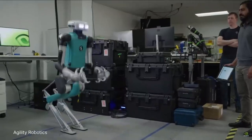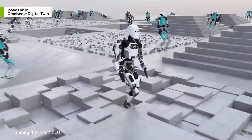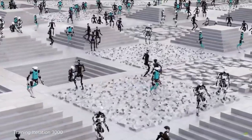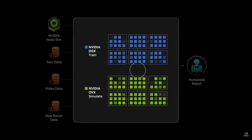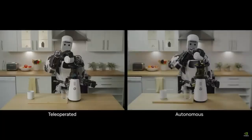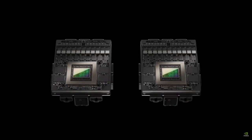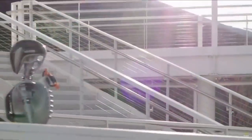A general-purpose foundation model for humanoid robot learning. The GR00T model takes multimodal instructions and past interactions as input and produces the next action for the robot to execute. We developed Isaac Lab, a robot learning application to train GR00T on Omniverse Isaac Sim. And we scale out with OSMO, a new compute orchestration service that coordinates workflows across DGX systems for training and OVX systems for simulation. The GR00T model will enable a robot to learn from a handful of human demonstrations, so it can help with everyday tasks and emulate human movement just by observing us. All this incredible intelligence is powered by the new Jetson Thor robotics chips, designed for GR00T, built for the future. With Isaac Lab, OSMO, and GR00T, we're providing the building blocks for the next generation of AI-powered robotics.